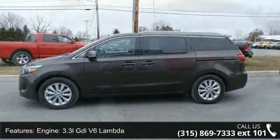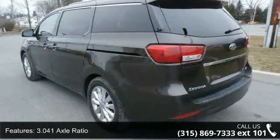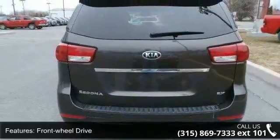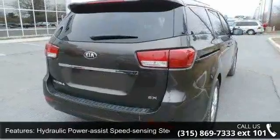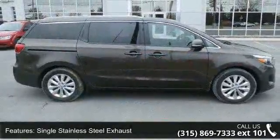power assist speed sensing steering, single stainless steel exhaust, wheels, 18-inch X6.5J alloy, steel spare wheel, clear coat paint and chrome side windows trim and black front windshield trim. Low mileage is an important factor in your purchase and this vehicle delivers a low odometer reading.